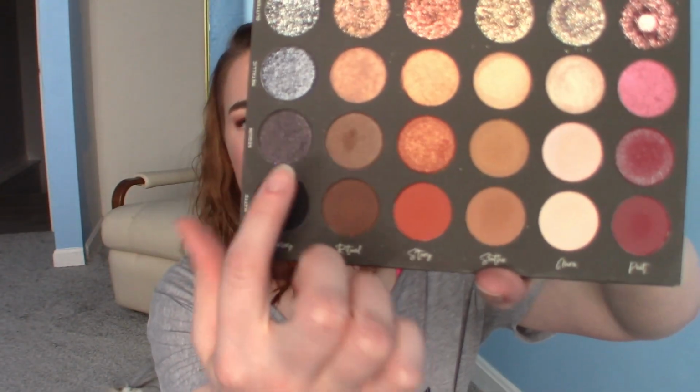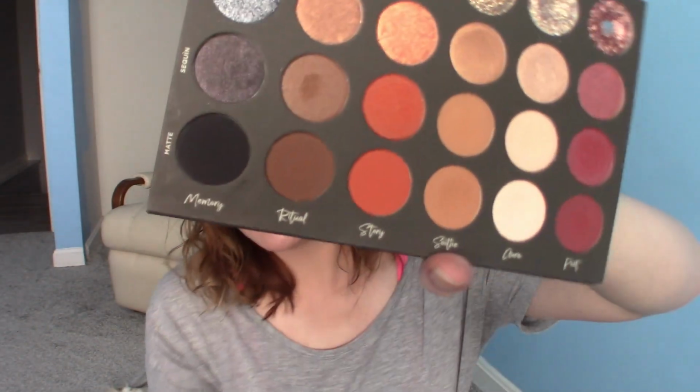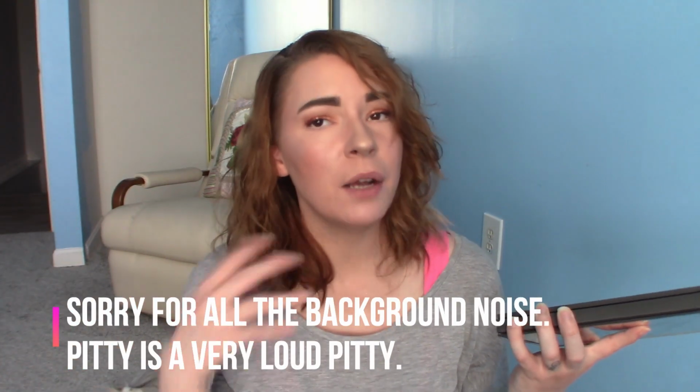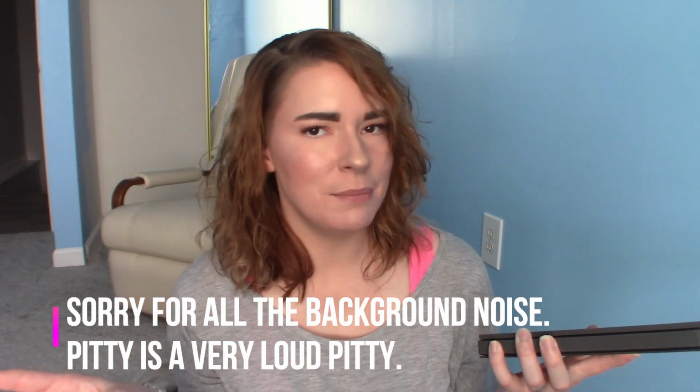My only kind of beef with this palette, and it's not really beef, it's just my skill level. Excuse me. This row of sequin shades, they're really pretty. I don't know if you can tell. They're matte shades that have these kind of pearlized little sparkly bits in them. I just don't know how to work with that row. When I apply them dry, with a brush or a finger, you can see those little shiny bits on your eye. But when you blend the shade, it kind of blends away into nothing. The color is still there, but those little shiny bits are gone.